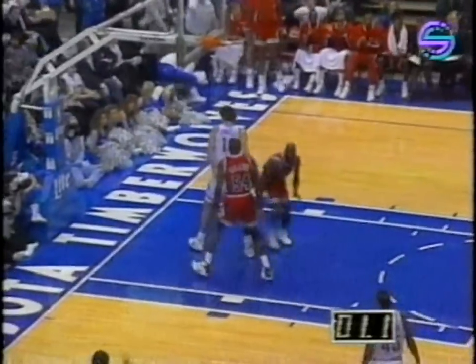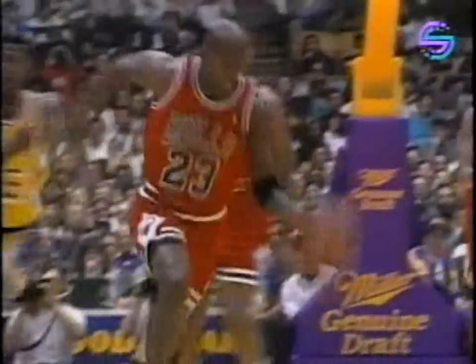Michael's sailing wasn't quite as smooth in L.A. Drops it and drops it out of bounds. That's the biggest ovation of the night because he made a mistake. Want to see some players get it right? Well, lend an ear to Billy Owens conducting class in Charlotte.